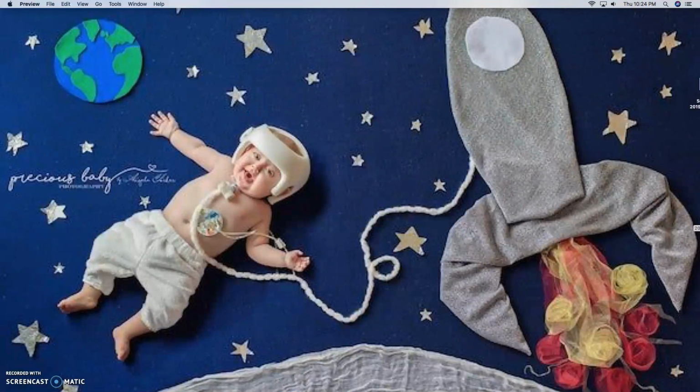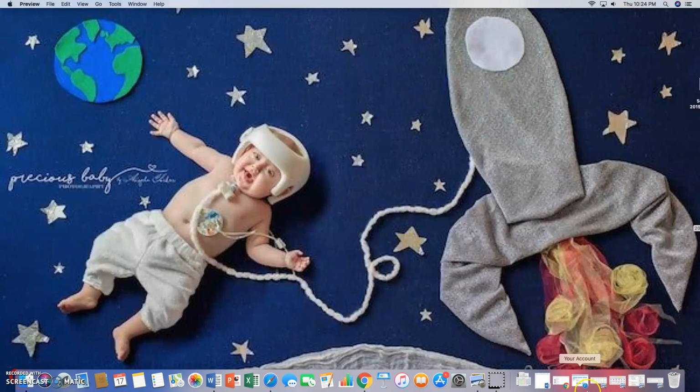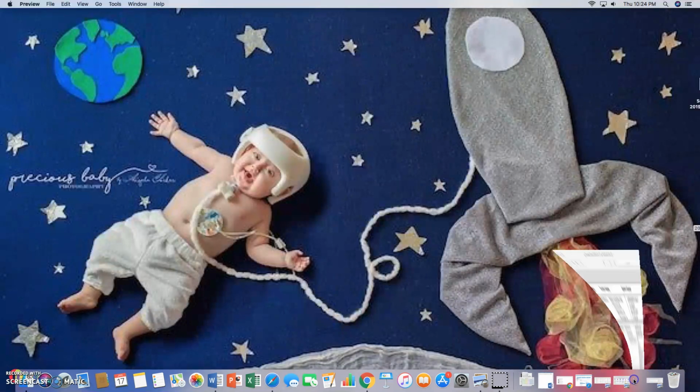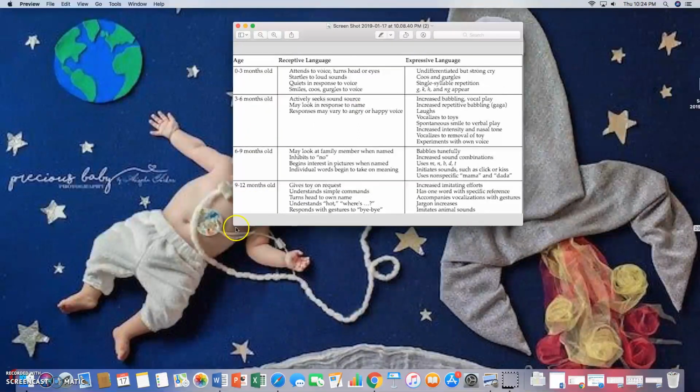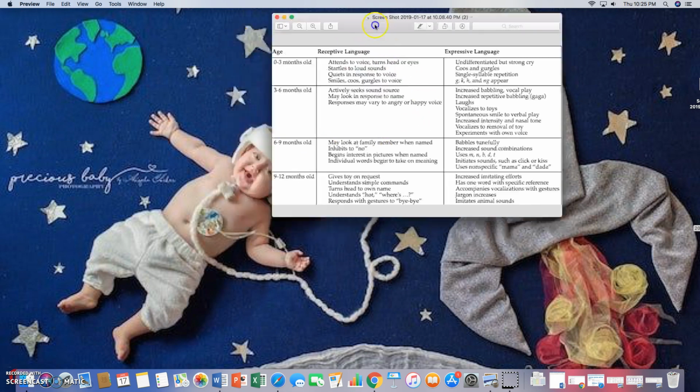All right, so next I wanted to go over a little bit about receptive and expressive language in infancy. Okay, between receptive and expressive differences, there is what an infant can receive and what an infant can express or say. There's not a whole lot of conversation going on, obviously, between 0 and 12 months, but these expressive and receptive developments are really important as they move into getting a little bit older for their speech development as well.